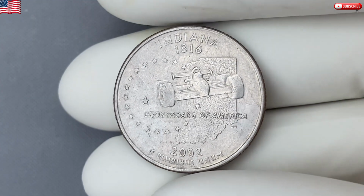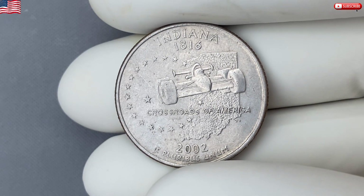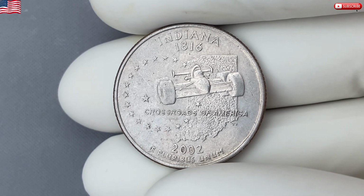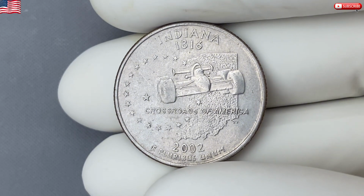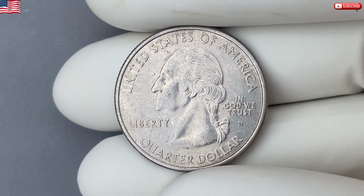Now, here's something that's really exciting. Sometimes, these errors aren't even visible to the naked eye. You might need a magnifying glass to catch the slight doubling or the tiny anomalies that make a coin truly special. That means there could be a valuable Indiana quarter sitting in your pocket right now, and you wouldn't even know it. But wait, it gets even better.